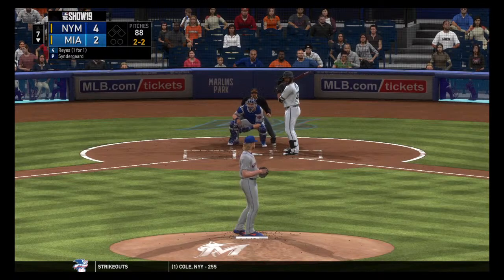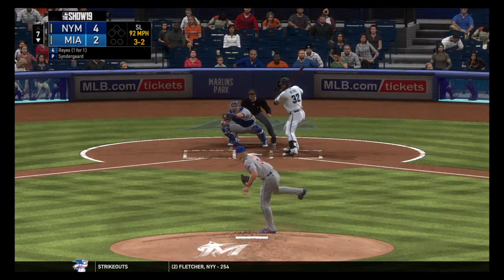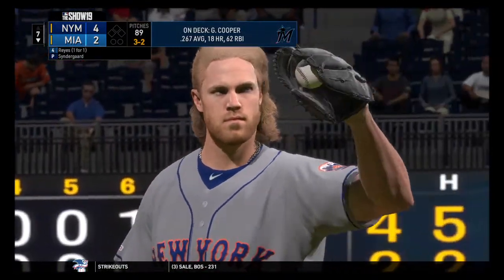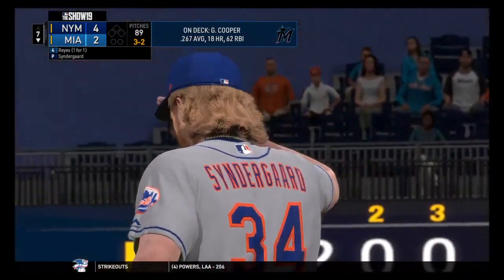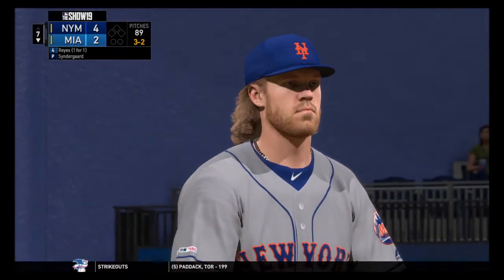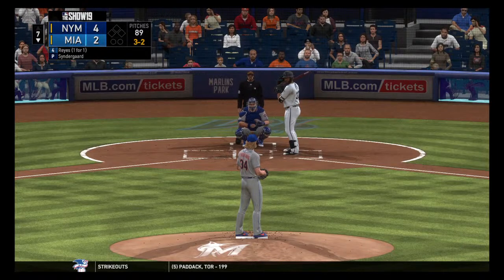Even at 2 balls and 2 strikes, here's the pitch. Outside and a full count, 3-2. And in a 2-run game right here, you really don't want to walk the leadoff guy to start an inning. You've got to keep that tying run in the on-deck circle as long as you can.